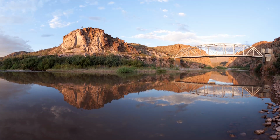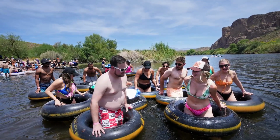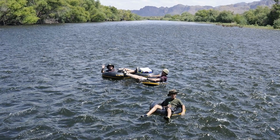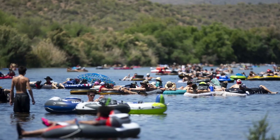Number 10 is the Salt River. So tubing down the Salt River is a really great experience. It's located in East Mesa, and it's open for the season. If you're a first timer, make sure that you bring closed-toed shoes, something to cover the tube because it can get kind of hot with the full sun exposure, and plenty of sunscreen. You can bring a cooler to float down the river with you, and something to store your trash in. The float takes anywhere from 1.5 to 5 hours, depending on where you start and where you end.